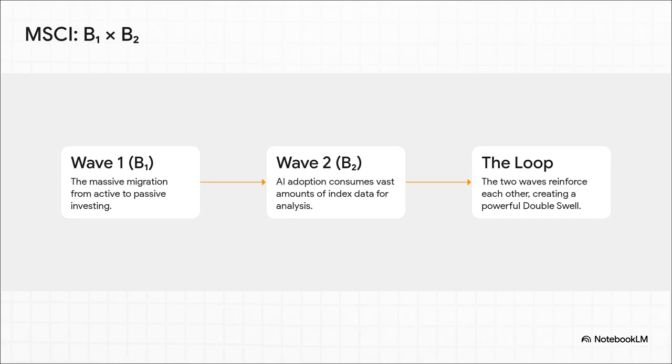So, you have wave 1, let's call it B1, the huge shift to passive investing. This creates massive demand for MSCI's index data. Then you have wave 2, B2, the explosion of AI. And AI is hungry for one thing: vast amounts of clean data. And here's the magic. As AI consumes MSCI's data, it actually makes passive investing even easier and more effective, which accelerates the first wave. It's a feedback loop. This isn't B1 plus B2. This is B1 times B2.